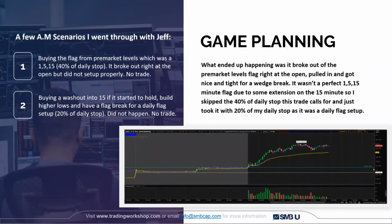The second scenario was buying a washout into this $15 level. If it started to hold, build some higher lows, and have a flag break for a daily flag setup, I'd take that with 20% of my daily stop. That's what I take my daily flag setups with. That did not happen as well. So both of my scenarios really didn't take place.